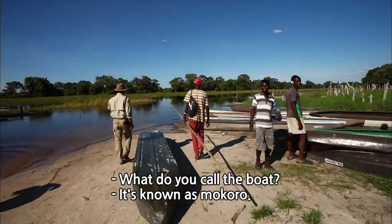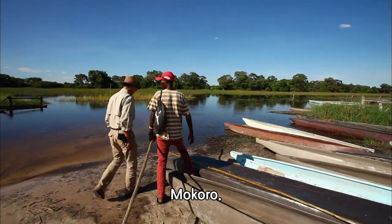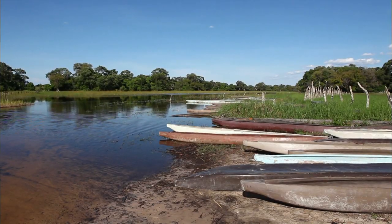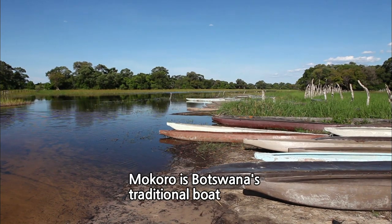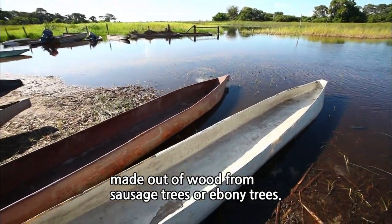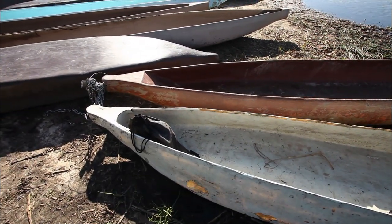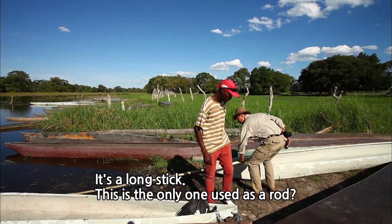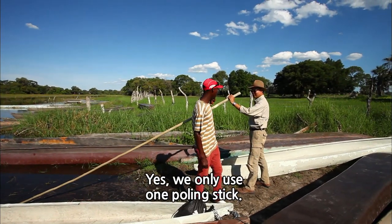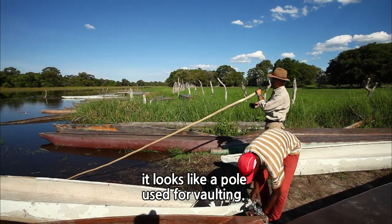So what do you call the ship? The boat? The ship. It's known as Mokoro. Mokoro is Botswana's traditional boat made out of wood from sausage trees or ebony trees. It is made by carving one whole tree. This is the poling stick that we use, only one. This pole, wow. This is for jumping, huh?